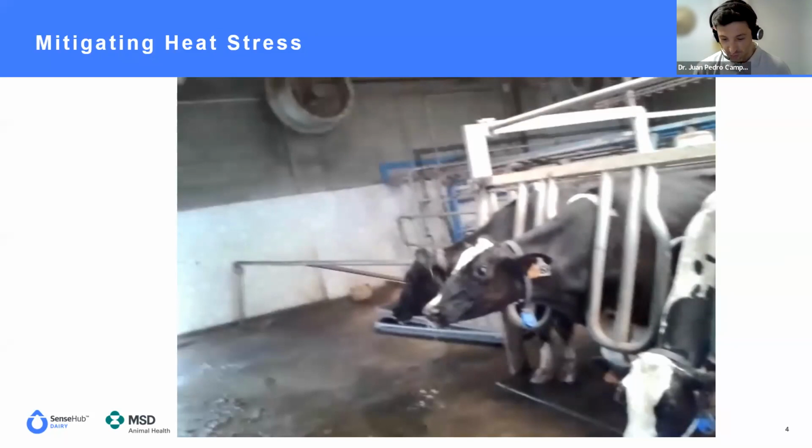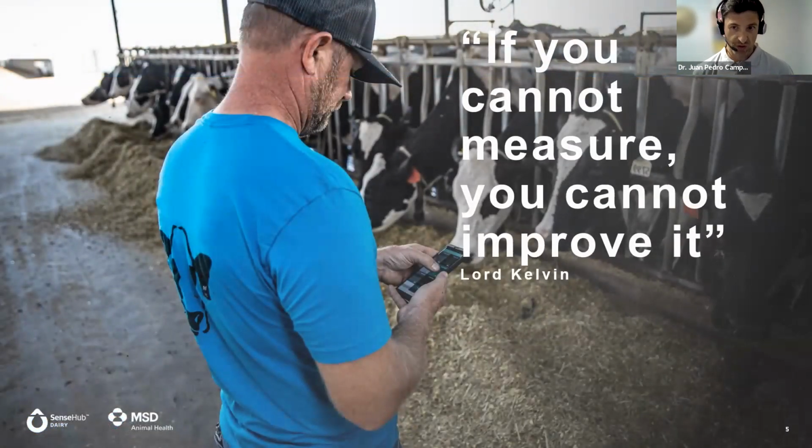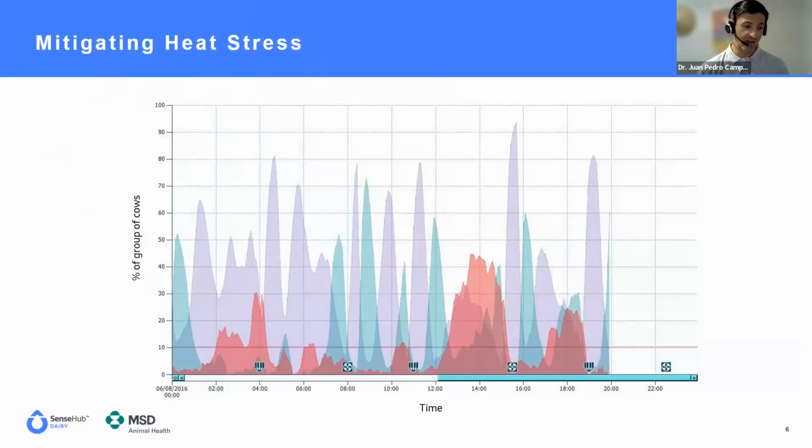But what I'm trying to put in your mind is that if you want to control, you need to measure. So I love this sentence from Lord Kelvin. If you cannot measure, you cannot improve it. If you cannot measure, you cannot control. And that's why controlling is a combination of both things.